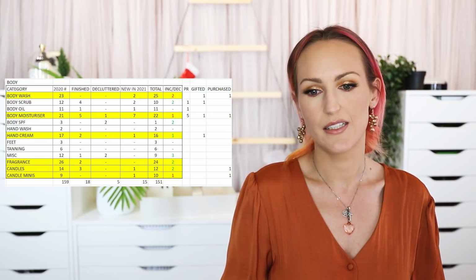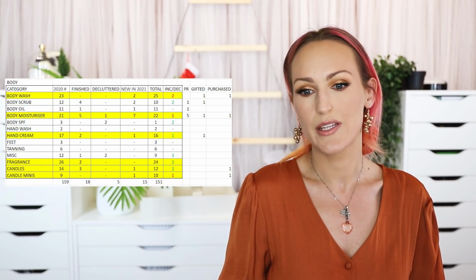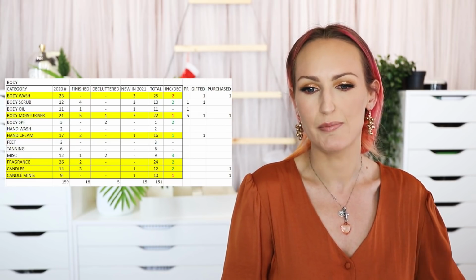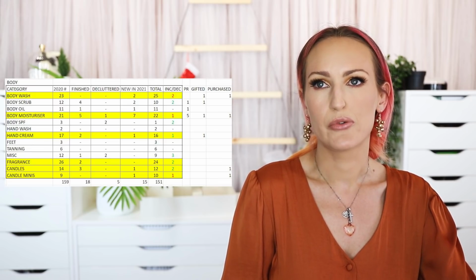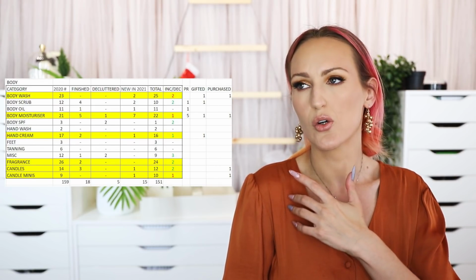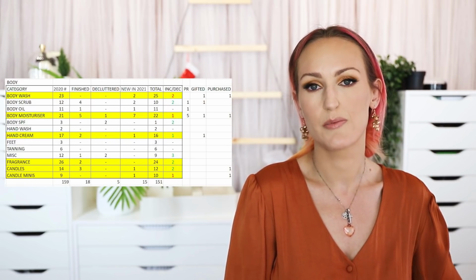So comparing my numbers, I had 159 body products when I started the year. I finished 18, I decluttered 5, and 15 new ones came into my collection. That leaves me with 151 body products. It's a large amount of products and I don't need to have that many. You know, I really do miss being able to go and buy a new shower gel or moisturizer or something like that. And I can't justify it when I've got this huge amount of products.